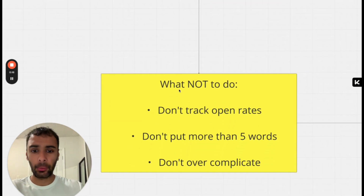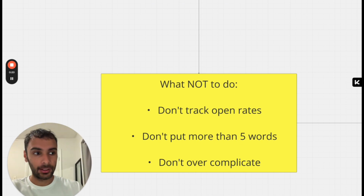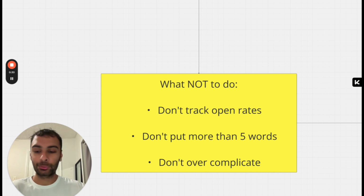So, first, I'm going to talk about what not to do when it comes to subject lines. Funnily enough, I want you to not even track open rates. Subject lines and open rates kind of go hand in hand because people are like, oh, I need the prospect to open up the email. I need to see if the subject line is working. Do not track open rates.